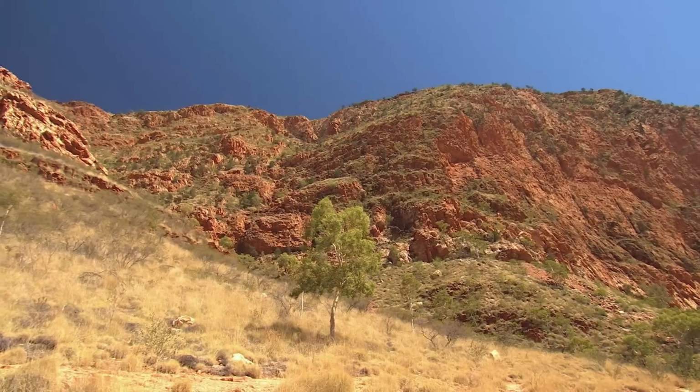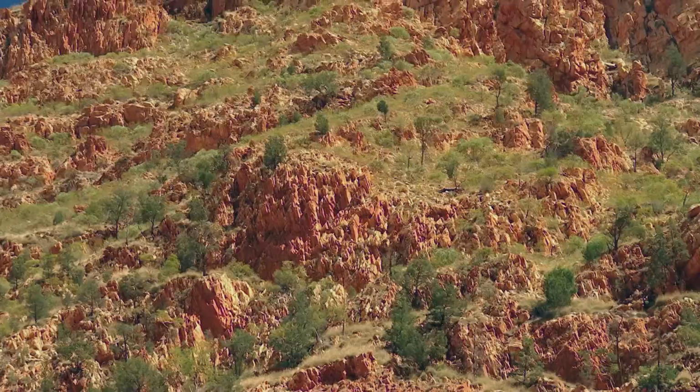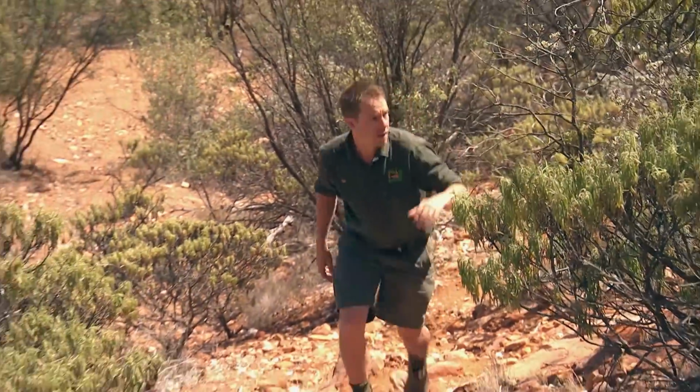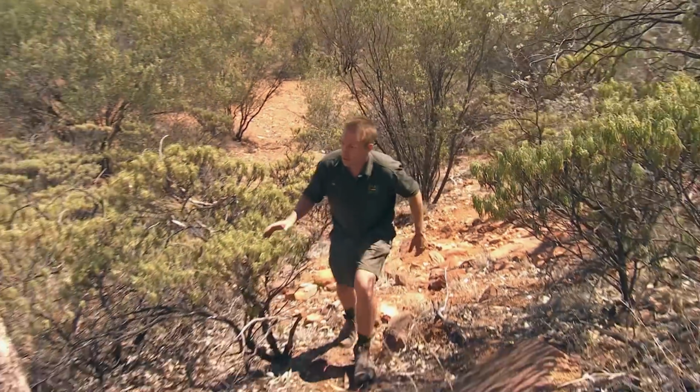It's harsh out here in the Outback, real rugged country. Anything that lives here has to be tough, and I'm here to find one of Australia's toughest and its biggest lizard, the Perentie.